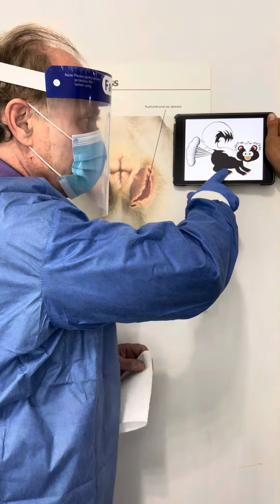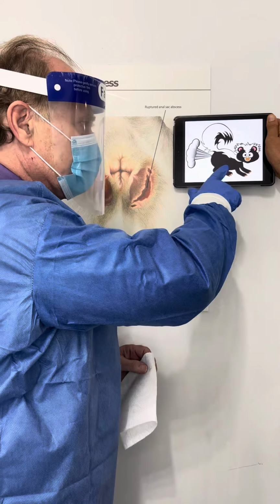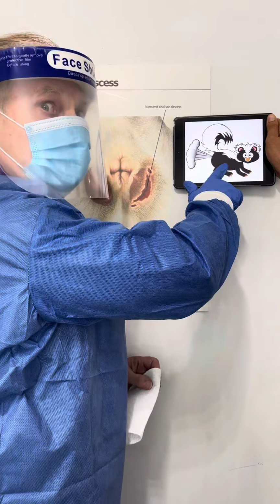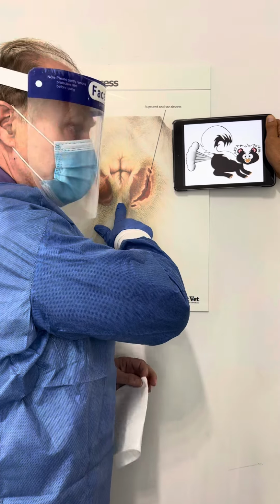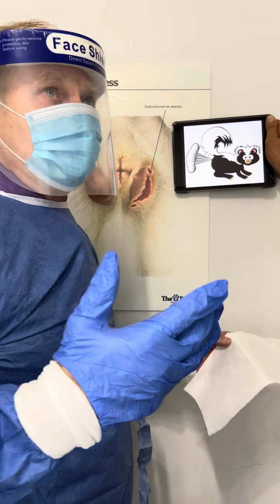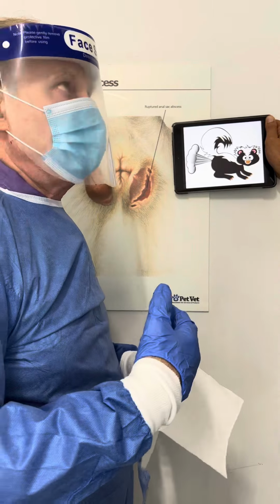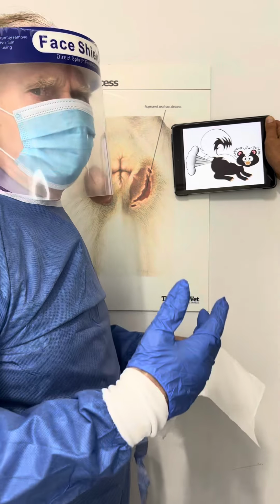We bring up the picture of the skunk because the anal sacs in the dog are just like the anal sacs in the skunk. Smells really bad, huh? In the dog, it smells worse. So when we're going to be expressing, we should think about putting all this on, because if it gets on our skin, we're going to smell it for a week. If it gets on our clothes, it's going to be there forever.